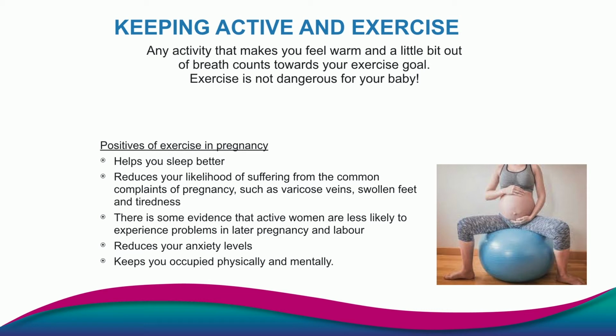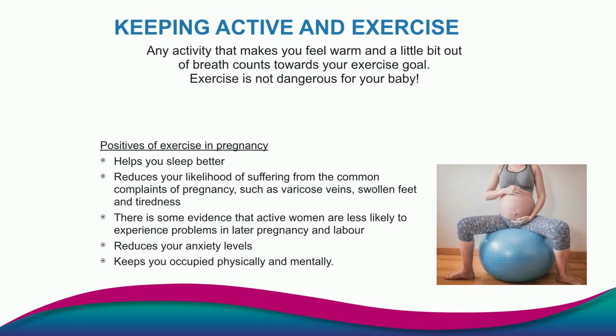You should remember that exercise is not dangerous for you or your baby. The positives of exercise during pregnancy are listed below, and they are really important. Some of the main points are that it helps you sleep better during your pregnancy. It reduces any risks of you suffering from any common complaints of pregnancy, such as varicose veins, swollen feet, and tiredness. There is some evidence that active women are less likely to experience complications during their labour and delivery.